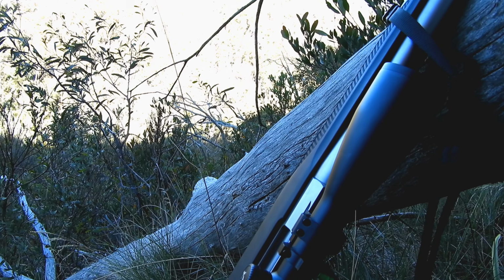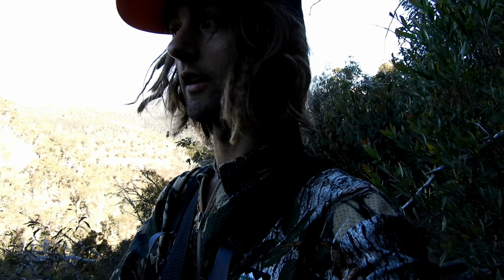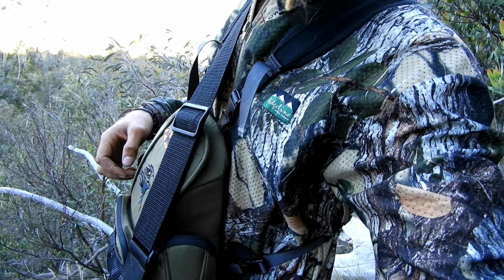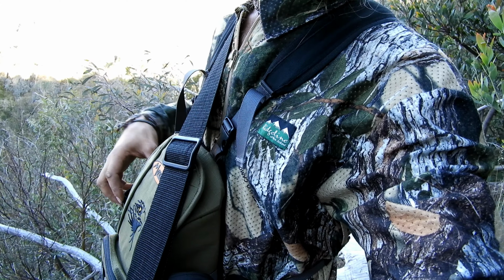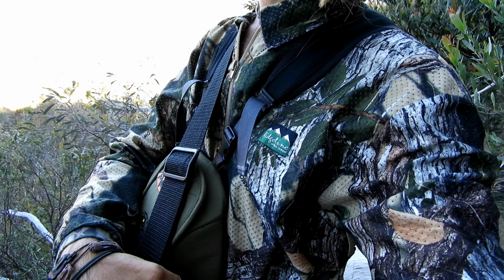What I'll often do in spots like this is I'll just drop my pack and move around and try and get different angles into the bush, see if you can pick the deer up. And that's a big benefit to having the bino rig, because you've got your binos, spare ammo, earplugs, wind meter, GPS. I've got my PLB in there, so hopefully the deer will be up on their feet in a minute.